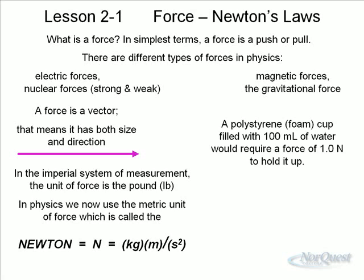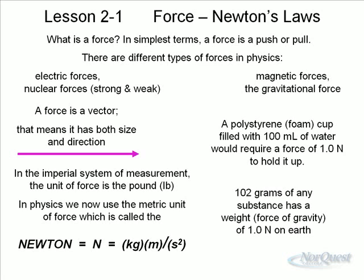Just to get an idea of the magnitude of a Newton, a polystyrene foam cup filled with about 100 milliliters of water would require a force of 1 Newton to hold it up, or in other words, about 102 grams. So 102 grams of a substance has a weight of 1 Newton, in other words, would have 1 Newton of force of gravity acting on it. To hold that 102 grams, you would need to exert a force of about 1 Newton upward. Now that's on the Earth. On the Moon, objects are lighter, and therefore it would be less of a force.